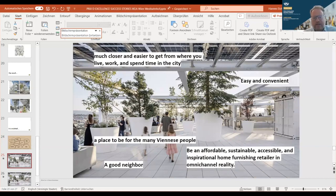And I think we still are, during the whole process of the building and also in the operation. This is an important part, that we keep good contact with the neighbors. There is a fan club close by for IKEA. And this is for us always in focus. And we want to be an affordable, sustainable, accessible, and inspirational home furnishing retailer in this new omnichannel reality.